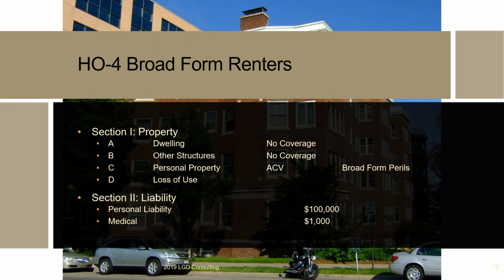So you're basically getting coverage for your personal property on an actual cash value basis, on a broad form basis, I should say. That's one of the selling points of a renter's policy. You also have loss of use because wherever you're staying, if it burns down, you're going to need money to live somewhere else. That's what that loss of use coverage is about. And again, Section 2 liability, just like all our homeowners policies, covers you and your family members anywhere in the world. Right? Again, remember, those are the standard limits, 100,000 for liability. Medical is $1,000. That's guest medical.